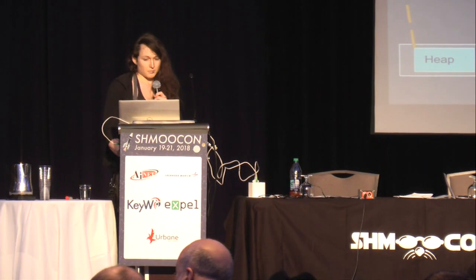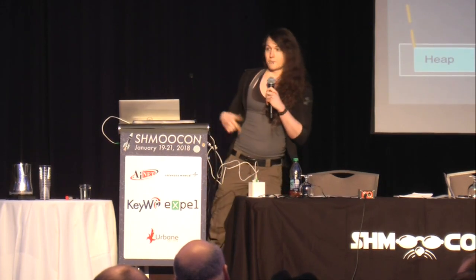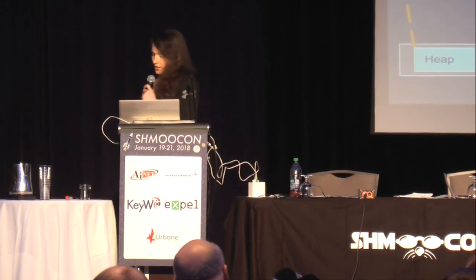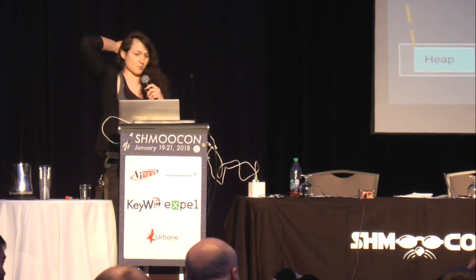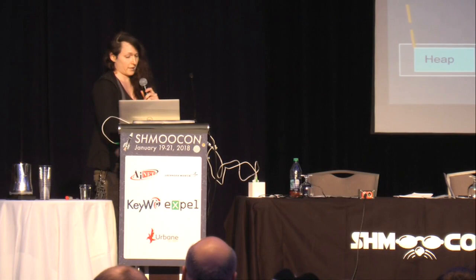But yeah, big allocations, at least for uClibc malloc, which is a version of malloc for embedded devices, this is for greater than one megabyte. That's what gets mapped into the bigger areas.